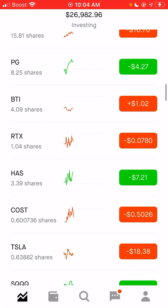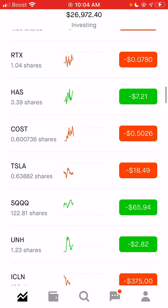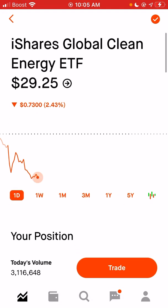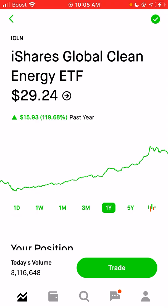So I have been buying the dip on Apple and Microsoft slightly, just to hedge my short positions, as well as, these are high quality companies and I want to own these companies for the long haul. Lastly, I have 100 shares of the Global Clean Energy ETF. This has pulled back somewhat.